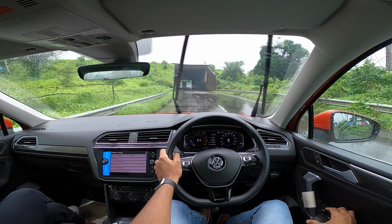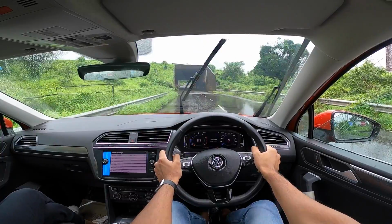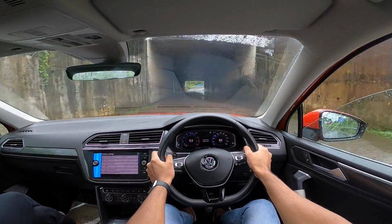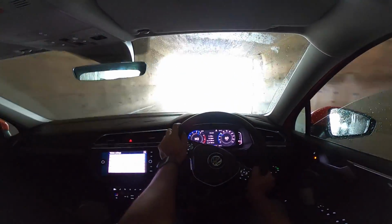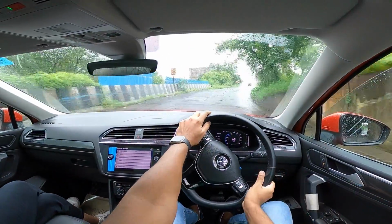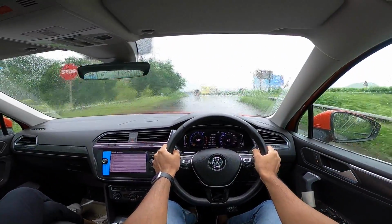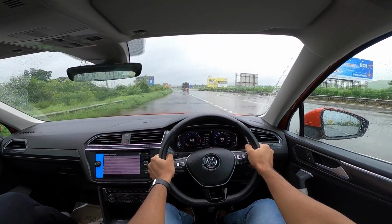Now we are going to listen to the sound of the TSI motor, and here you can hear it. I can't hear a thing. That is the level of refinement. Only thing is, on the top end you can hear a lot, and we have just got a mosquito inside the vehicle, unfortunately, right away. Anyways, listen to the motor.